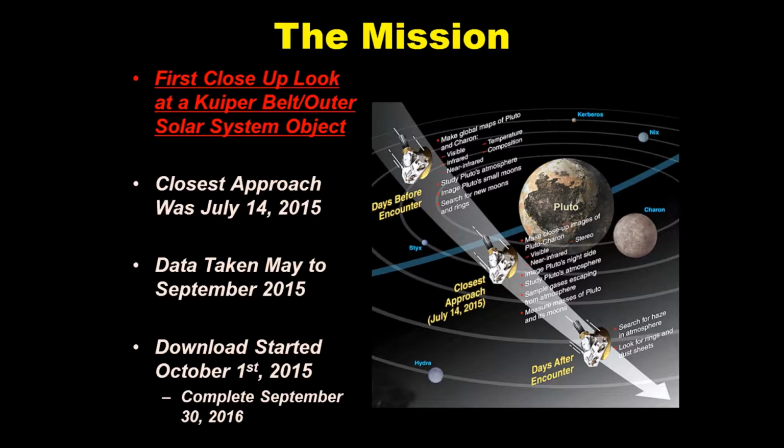So there's a lot more data that's going to come back. You'll see I have a little bit on some of the moons, but a lot of the smaller moons, all that data is still sitting on New Horizons, waiting to come back. So we'll see a lot of cool stuff over the next year.